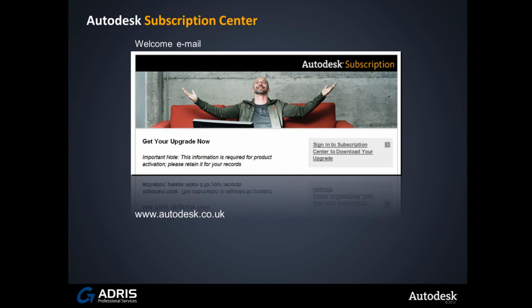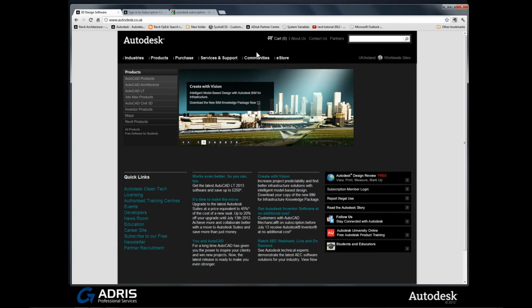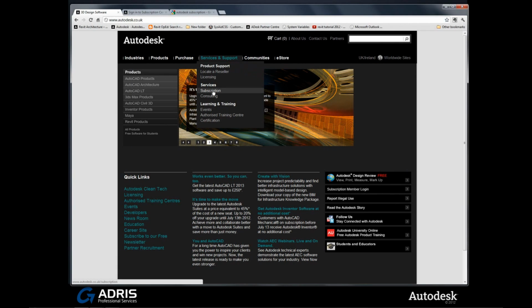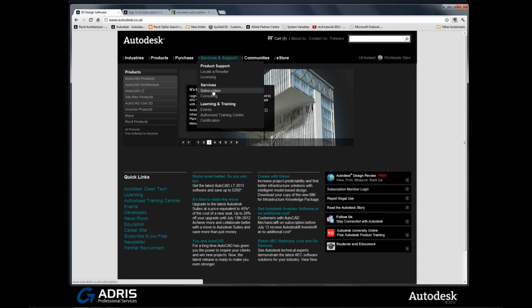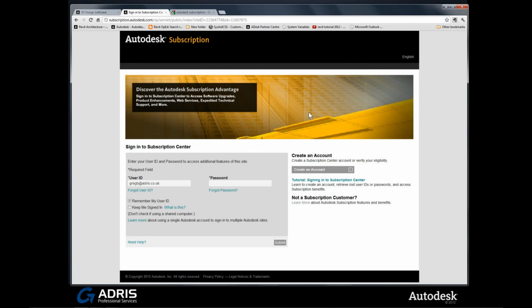Of course, you could always go straight to autodesk.co.uk. Let's see what that looks like. And from here, we can go to Service and Support. And straight away, you can go to your Subscription Center via this link. Or if you want to type the whole thing in, go to subscriptioncenter.autodesk.com. Typing that into your browser will take you to this site here, and you can start using your user ID and putting in your password.